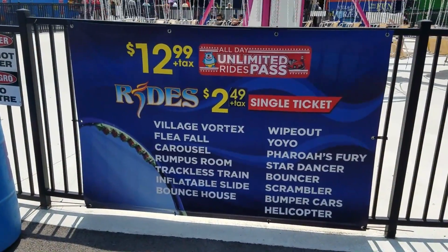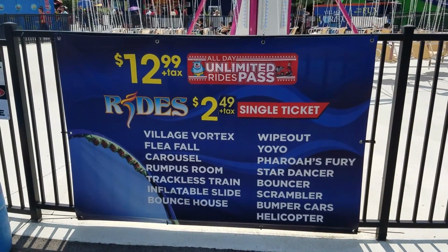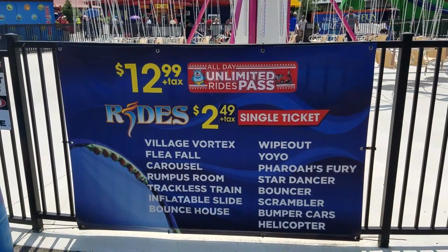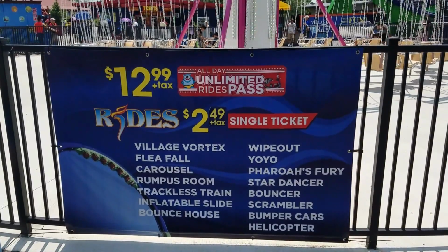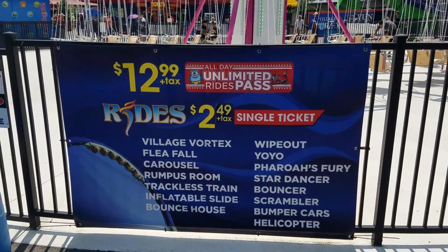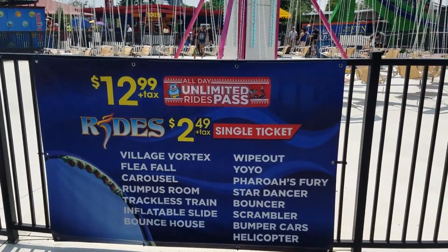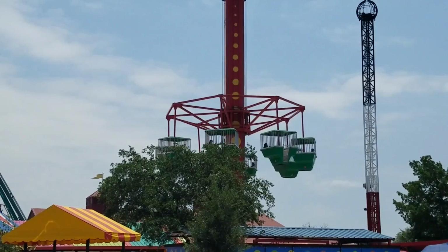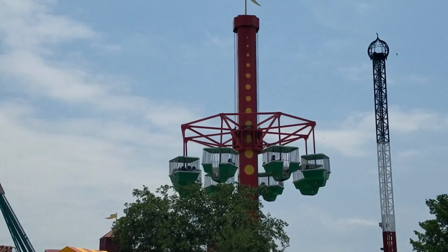You can see the price right there. It's $12.99 plus tax to ride unlimited all day long, or you can do the single ticket ride for $2.49. It's not bad. Come out here and do some shopping and some riding. May not be very many rides, but they're still pretty cool. Right there is going up to the top.